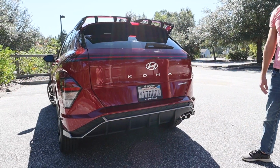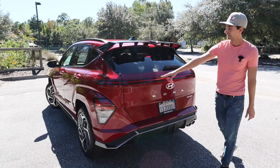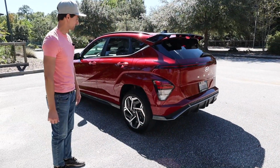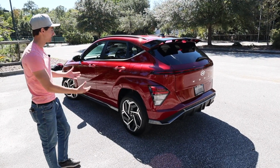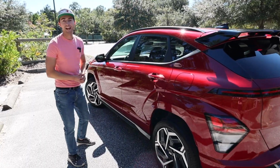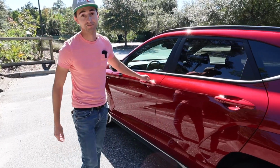Overall styling, it is super cool, especially just the lighting on the front and the rear gives it something super unique. And definitely is a nice upgrade from previous generations. It's just a fun SUV, something you're gonna be driving in the city, but if you wanna get out, have a fun weekend, this is kind of the SUV for that.